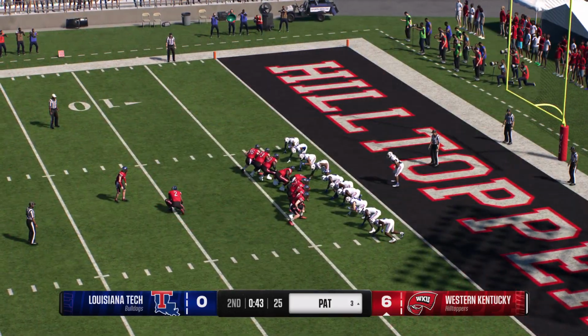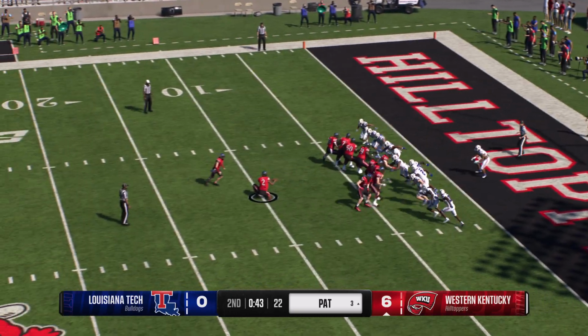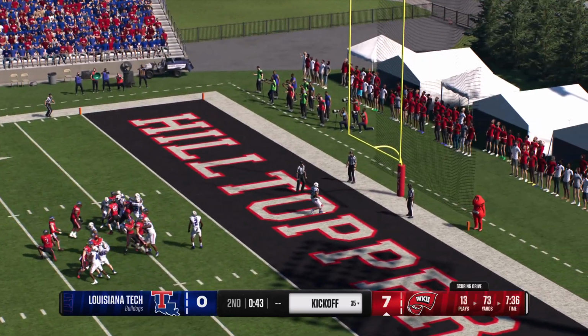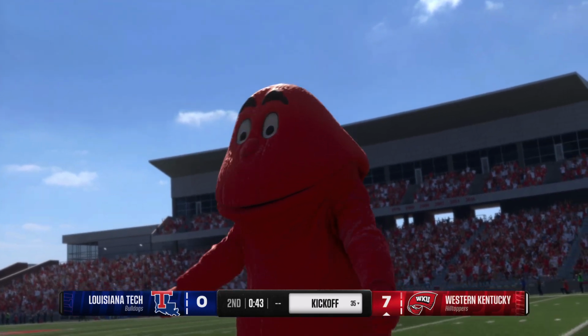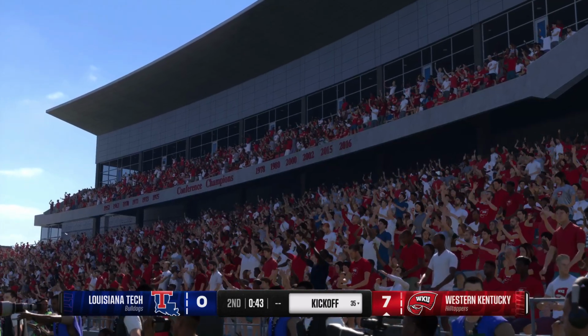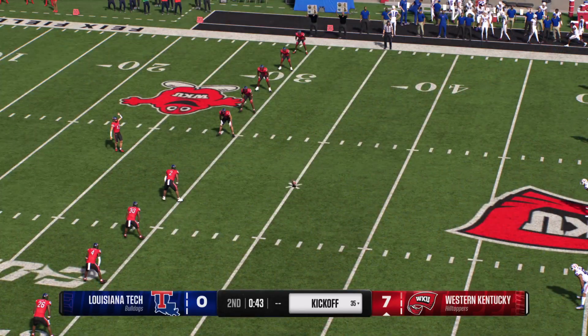They'll try to add another to their lead. And the extra point is good, and it's 7-0. Precise, relentless execution on that 13-play scoring drive. And they cap the drive with a 4-yard touchdown pass.